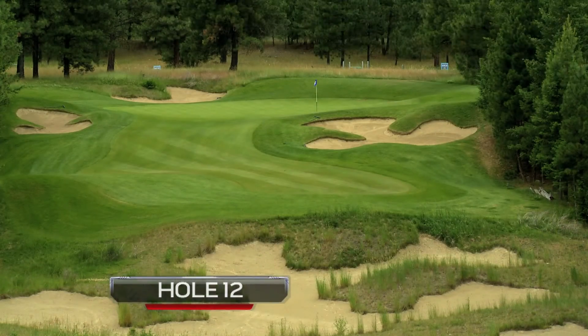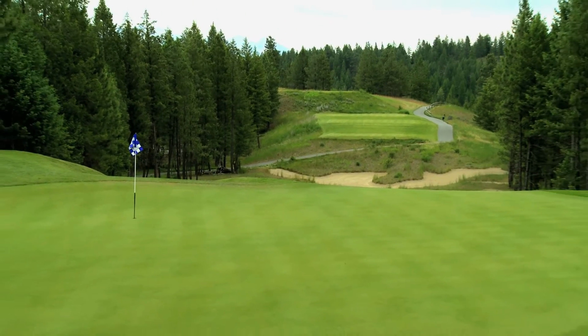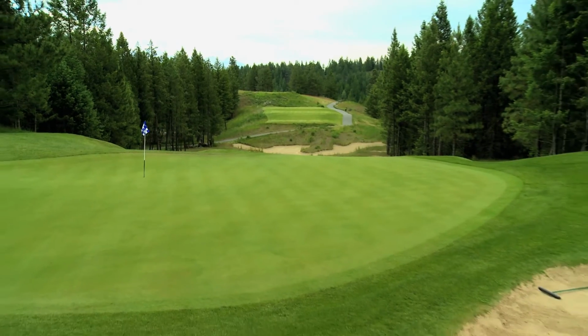The 12th hole, known as Desert Dunes, appears to be a light-hitting par 3. That is, if you can avoid seeing and thinking about the large waste bunker that runs up the entire right side of the fairway to the green. Indeed, it's picturesque, but it's also a magnet for errant tee shots.